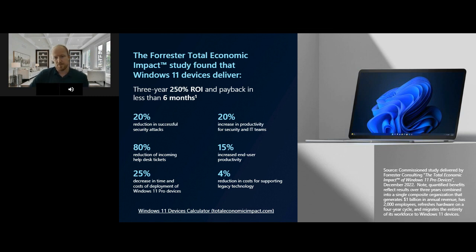What we found from this study are some interesting stats. We did see a 20% reduction in successful security attacks. We actually saw an 80% reduction in incoming help desk tickets, and we'll talk about a key feature here in a minute that helped contribute to that reduction in help desk tickets. A 25% decrease in deployment time, leveraging things like Windows Autopilot. A 20% increase in productivity for security and IT teams.